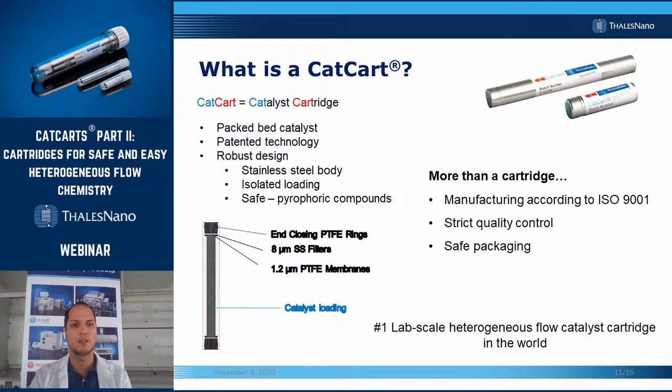CatCarts are more than a simple cartridge. They are manufactured according to the ISO 9001 quality management system, where we always analyze all components of the cartridges and subject the loaded CatCarts to both physical and chemical tests. CatCarts are shipped in plastic vials, so-called cryotubes, to protect the catalyst from humidity. Special CatCarts, such as Raney nickel loaded cartridges, are kept under water. We provide for each CatCart a sodium metabisulfite filled tube, which deactivates the CatCart if the user doesn't want to use it anymore. These benefits made CatCarts the number one lab-scale heterogeneous flow catalyst cartridge in the world.